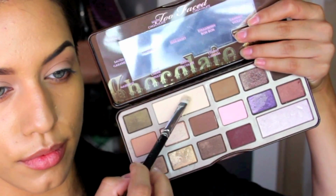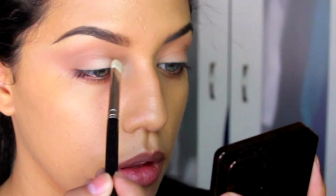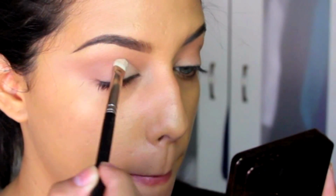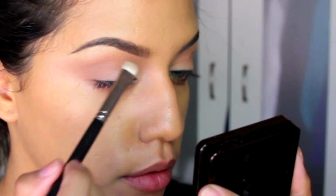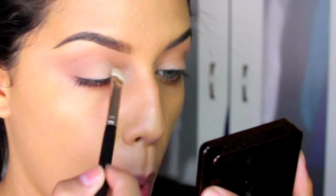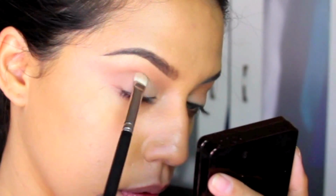So once you have the color softly placed, I'm going to be going into this matte light kind of bone-ish highlighter, and this is going to go on my lid. I'm not going to be applying this on my brow bone because I am going to be applying a shimmery shade there in a bit. So this is just going on my lid.